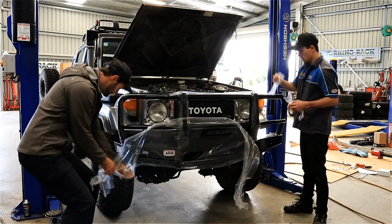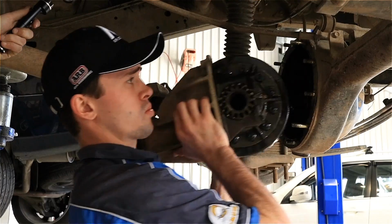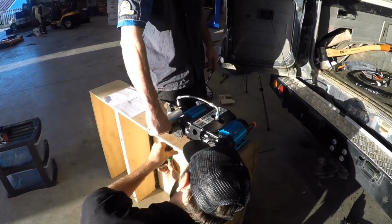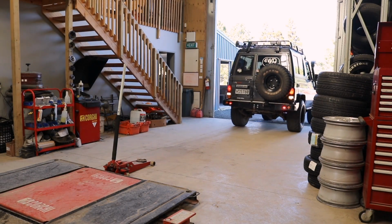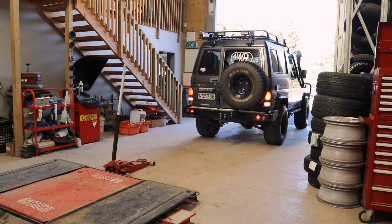Our week started at Union Car Spares, where we installed a new ARB bull bar, air locker and air compressor. We then went to ATJ Extreme Off-Road to get some new Maxxis tires put on the truck.